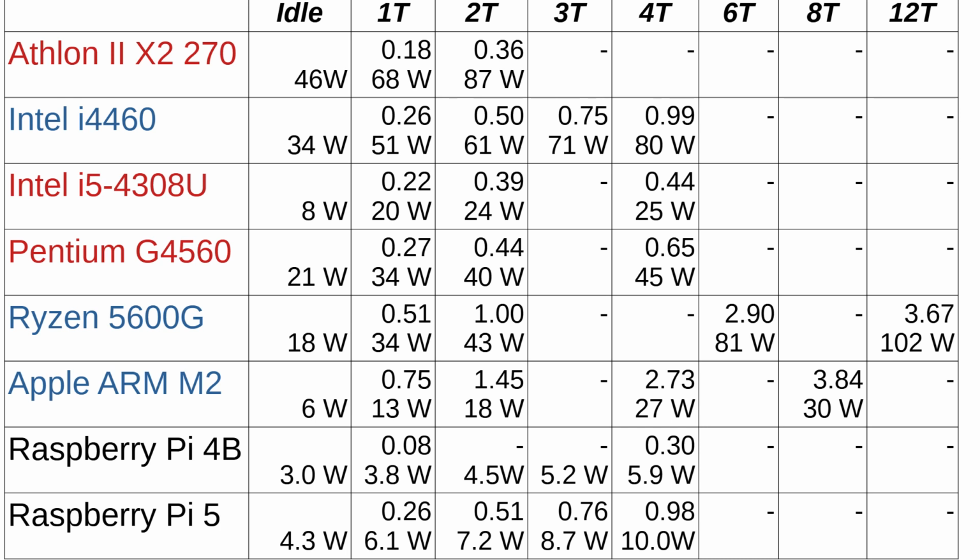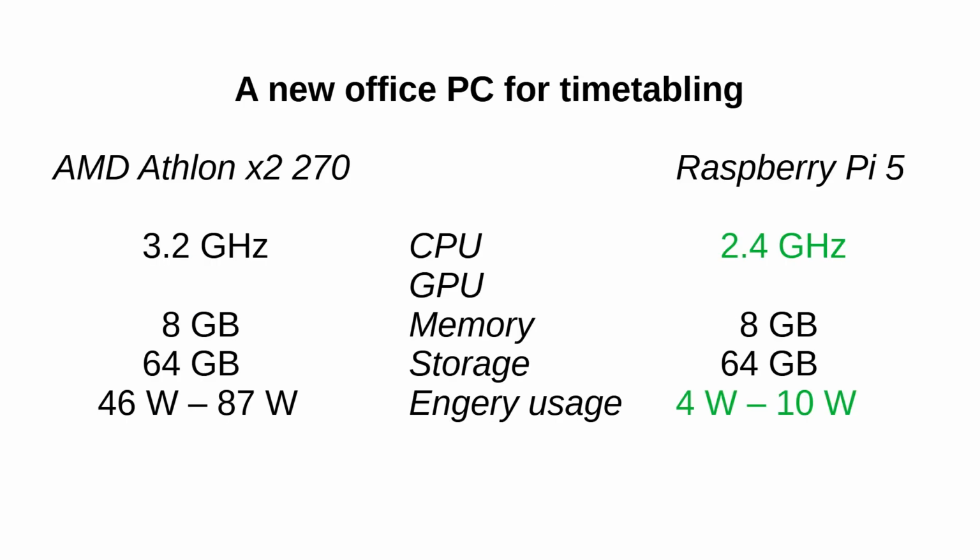If the current computer is fast enough, then it might not be worth it. If it is too slow, then the new computer should be at least 20% faster, or better 2 times faster. And in the best case, with lower power consumption. Let's compare my old computer with my new one. Was it worth upgrading my AMD Athlon to a Raspberry Pi 5?